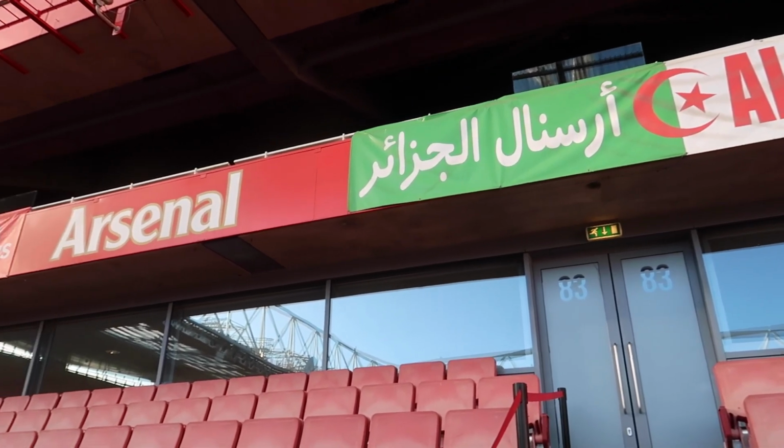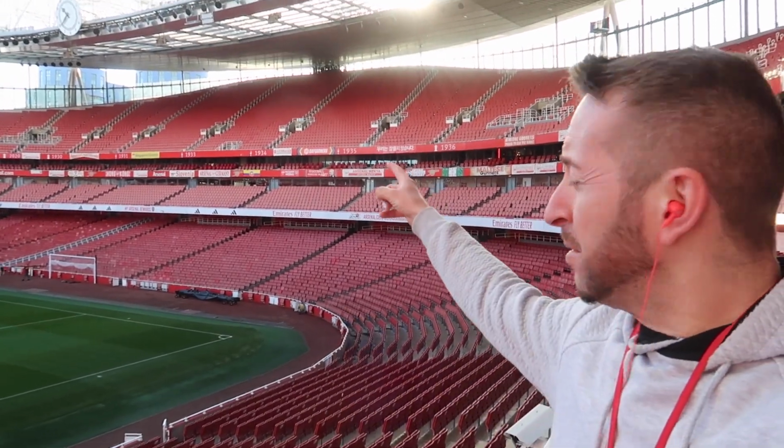So most people already know that Arsenal were originally called the Royal Arsenal, but they dropped the Royal because obviously Arsenal being A, they would come first in most alphabetical lists. If you look at the table at the start of the Premier League season, you'll see Arsenal generally first. You've got the famous clock end over there, little nod to the Highbury days.